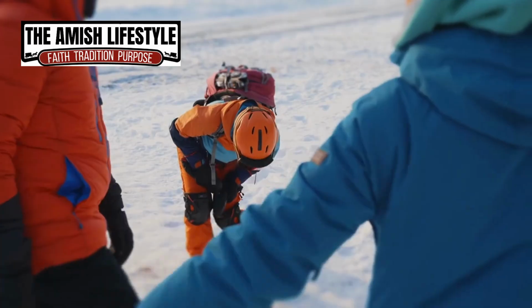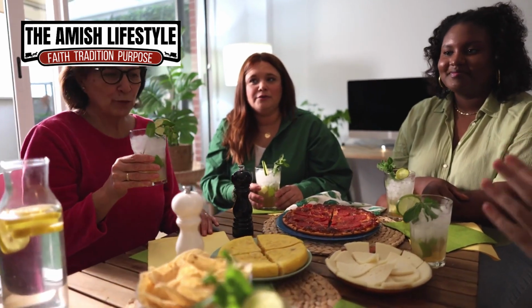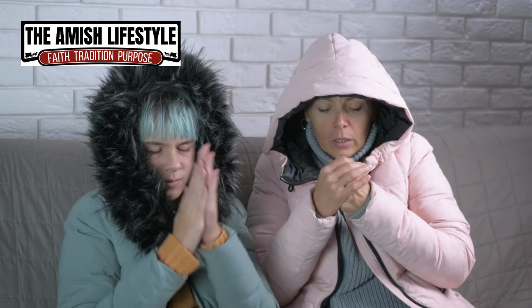Staying warm becomes a group effort. Neighbors check on each other. Extra blankets are brought over. Soup is passed around. The youngest and oldest are placed closest to the stove. No one's left shivering in a cold house.